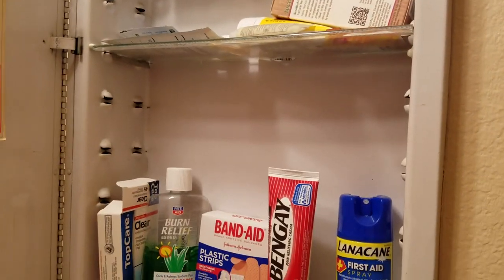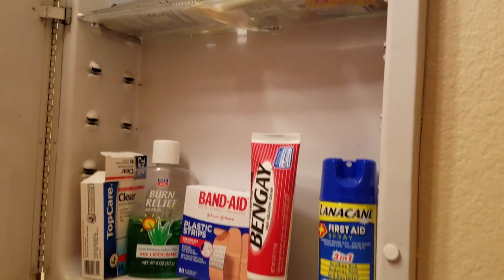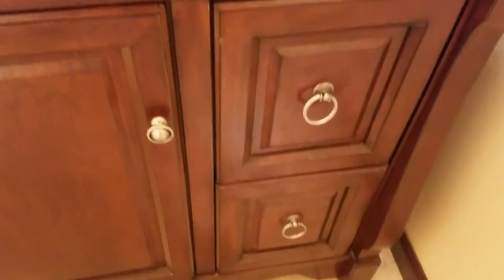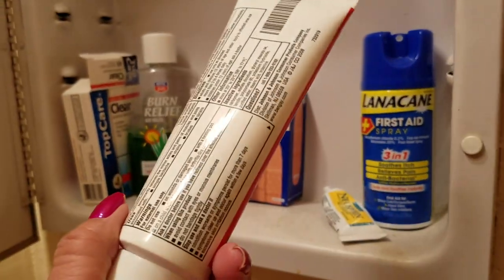This is supposed to be the medicine cabinet. Not medicine cabinet, I'm sorry. This is supposed to be the first aid. And then I also have another drawer right here that is actually all first aid. I got some other stuff in there, but I'm not going to attack that today. I'm just going to attack the stuff that's in here right now.